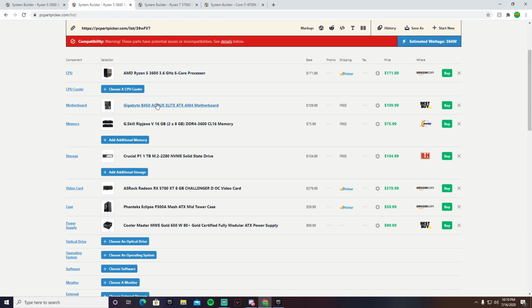We have the same motherboard from the first build, the Aorus Elite. Same memory, as I said, it's going to be super fast. Same 1 terabyte, which will be super fast. And this is the main change here, the graphics card.